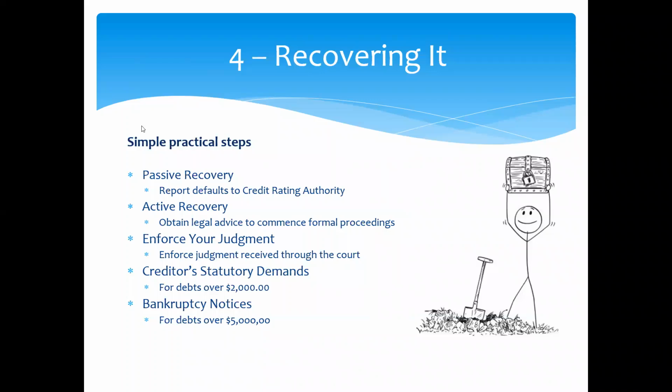That works quite well for smaller debts because it's obviously time-consuming, stressful and costly to commence legal proceedings. If the debt isn't of a large enough size to go through that process, the payment default route can be very, very effective. So if that's not appropriate, or you want to be more assertive with it because it might be a larger debt, then there are active recovery steps.